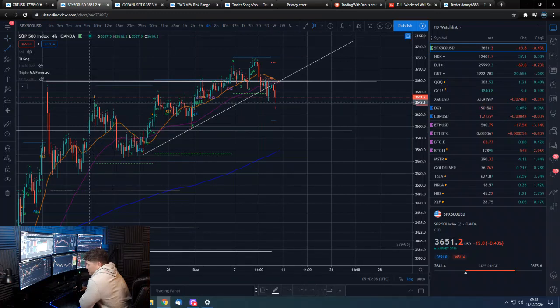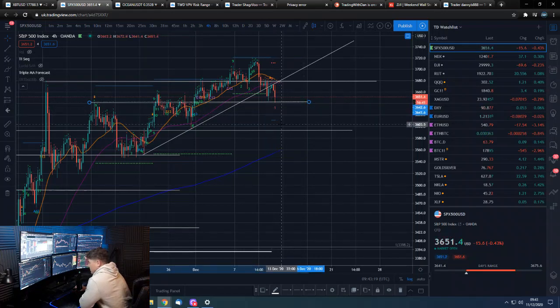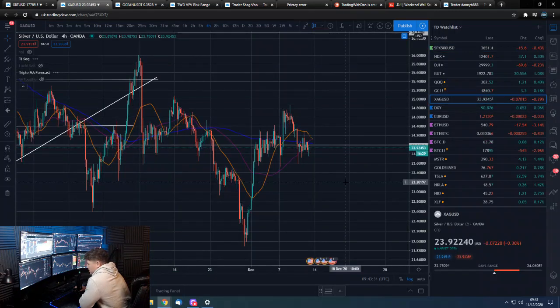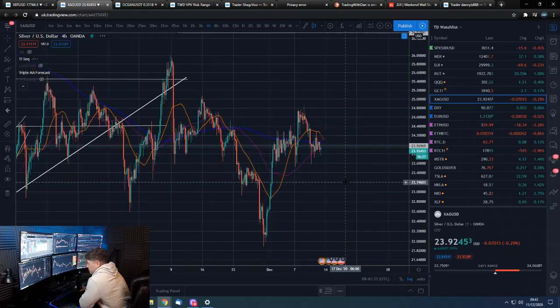But short term support, basically where we are. But yeah, that short term though, I would expect with a higher than evens, higher than 50% likelihood, we can get down to here in stocks before then putting in a move up. Anything else I want to look at? Silver. Silver not doing too much.